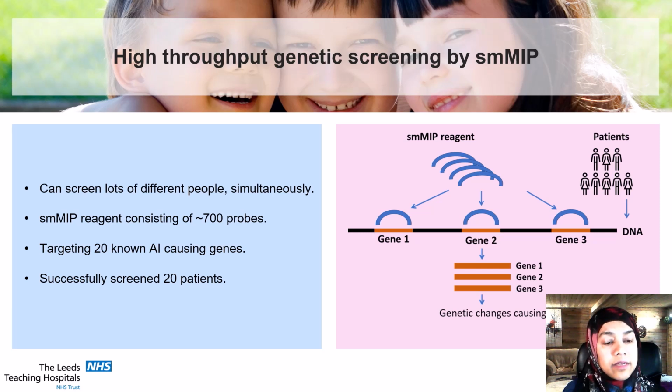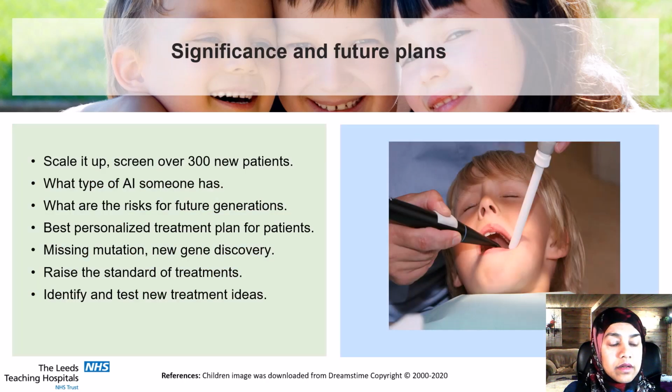smMIP is highly multiplexable, meaning that it allows us not only to selectively screen a lot of regions of the DNA that we are interested in, but also to do that in lots of different people simultaneously. We have developed a reagent consisting of around 700 of these smMIP probes targeting the 20 known AI-causing genes, and we tested these reagents successfully on 20 patients, finding several new and known mutations in them. So what is next? We now want to scale it up and screen over 300 new patients already recruited from multiple centers across the country.